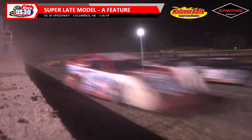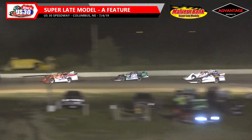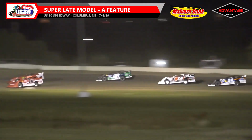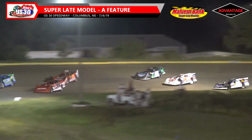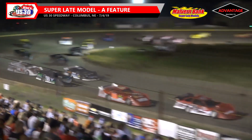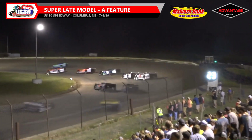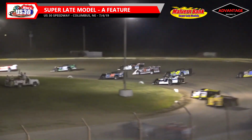Kurt Schroeder will lead his first ever feature lap for the Malvern Bank Super Late Model Series. Meanwhile, Corey Zeitner and Andrew Koziski side by side for that second spot. Ben Schaller currently running 4th. Kyle Burke runs 5th. And now 3 wide there with Bill Layton Jr. That's the battle for the 4th position. Schaller has it off the line. Lap 2 will go to Kurt Schroeder as Corey Zeitner continues to work that inside line.